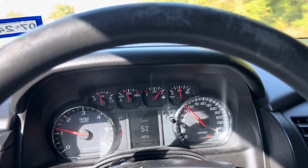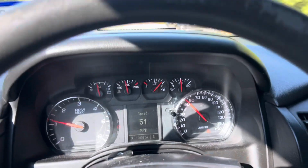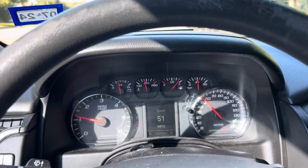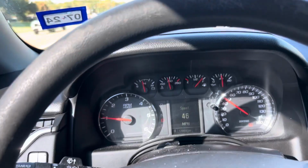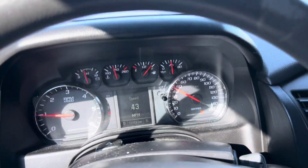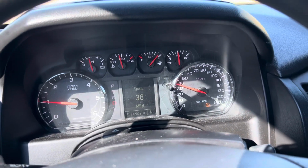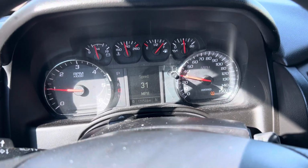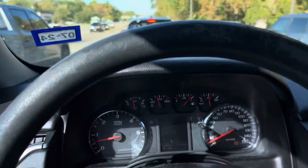Well, let's see. The light down here is red. Let me see if I can come to a stop and then try it again right quick. Slow down. I was already going about 5 over the speed limit a minute ago. Let me slow down. So the light's red now. Let's see if this works.